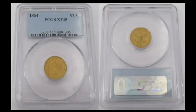This time a Civil War era quarter eagle. This is a PCGS XF45. It's been used, circulated. It's been used at every conceivable saloon and bar known to man, and probably brothel while we're at it. Just a key.